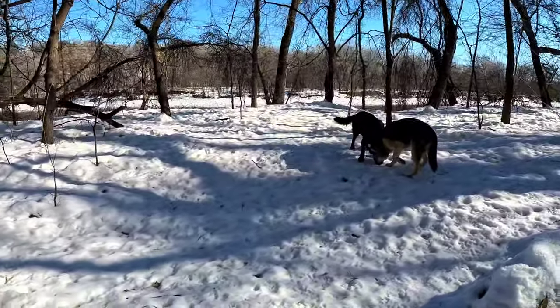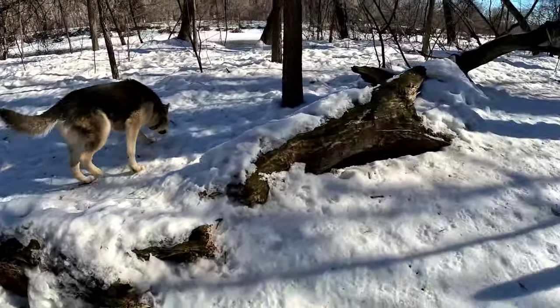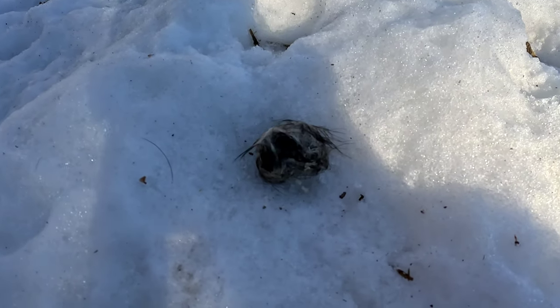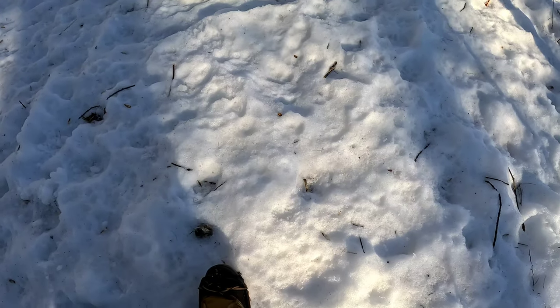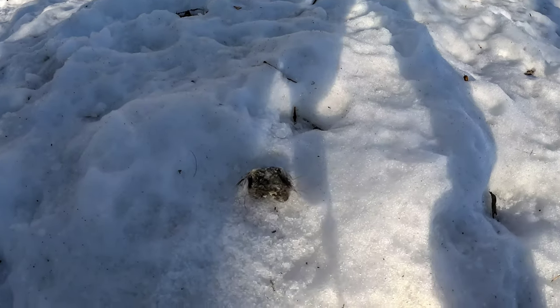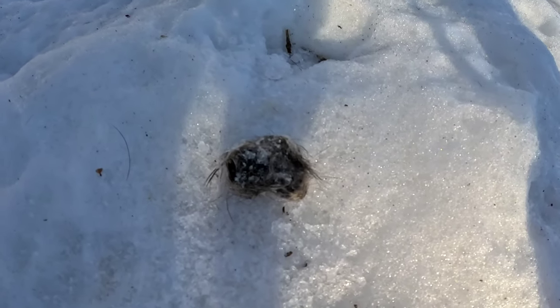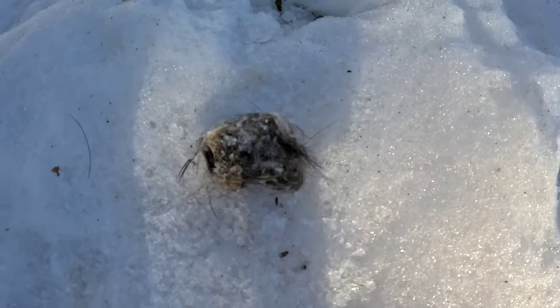What are you doing? Hey, no. Leave that alone. Come on. What's he trying to bite there? It's a big clump of hair. You know, it almost... you know what? I think this might be an owl pellet, Tim. Oh, really? Yeah. Owls cough them up, they're full of bones and stuff.